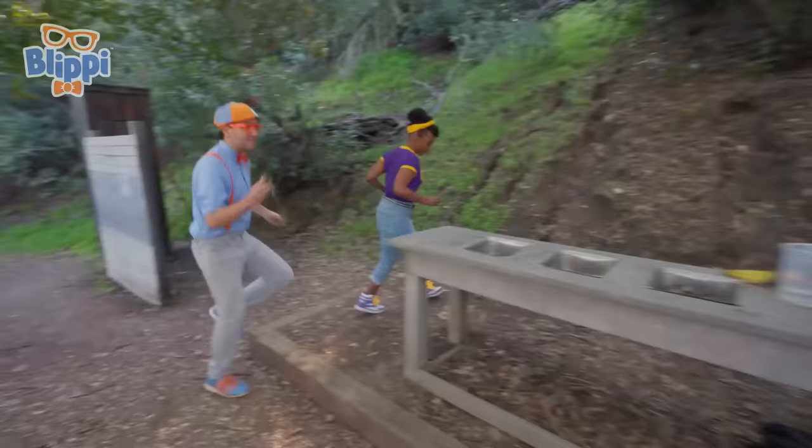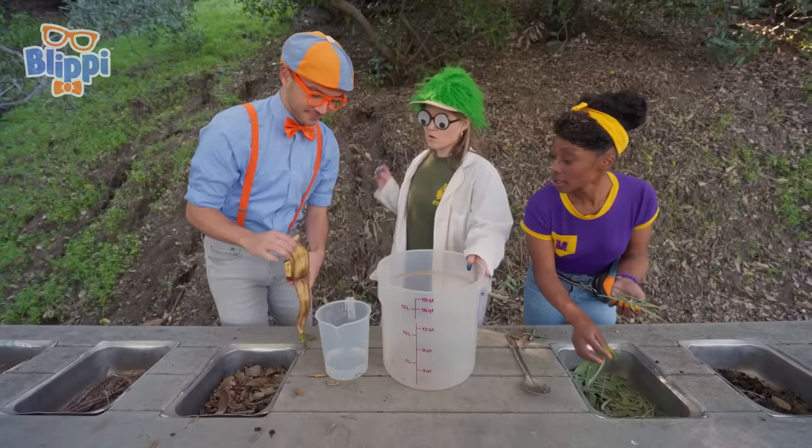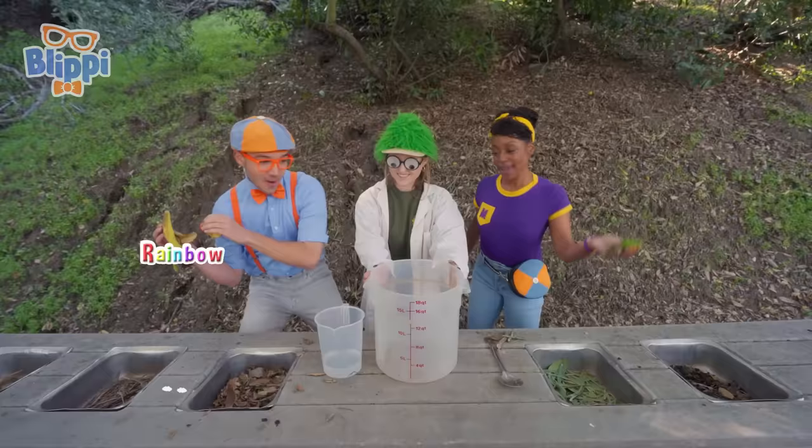We brought it back, dirt doctor. Okay, sounds great. Why don't we start off with our greens? All right, well, how about on the count of three, we do our food scraps and our green leaves, and let's do a rainbow toss into the bucket. Great. Okay. All right, ready? One, two, three. Rainbow!